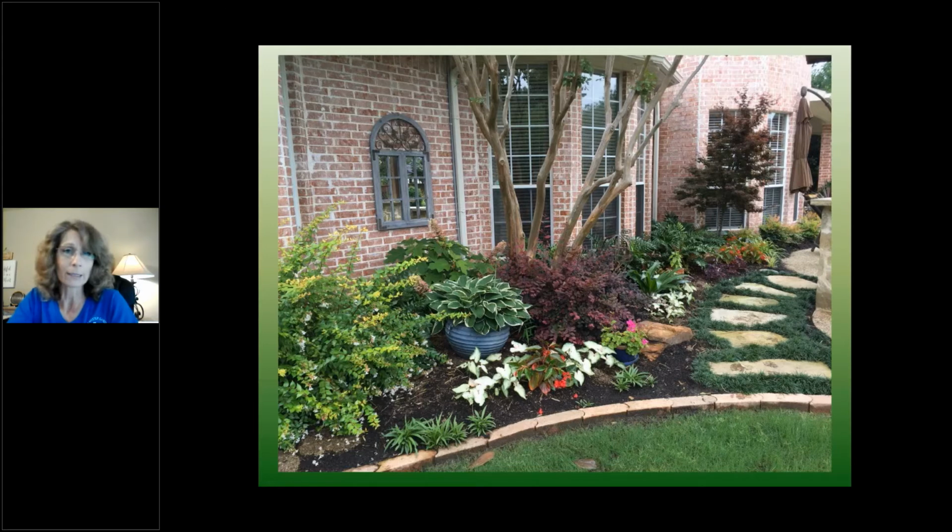I think that's a hosta in a pot. I like to grow hostas in pots. I don't think they do as well in our soil here because the slugs and the snails chew them to smithereens, and the heat declines them even more. So I like to do them in pots.